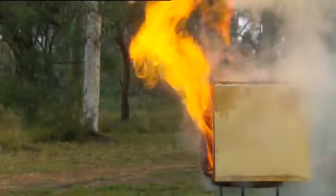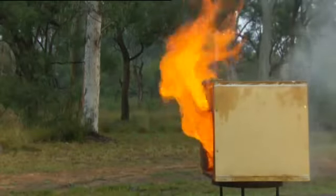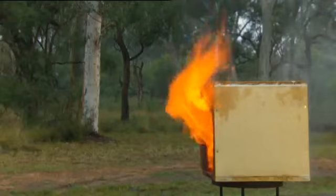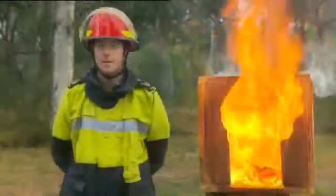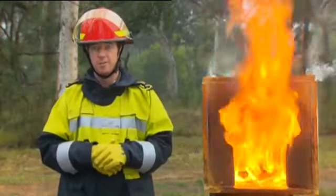They expand rapidly. But because of the confines of the compartment, the pressure builds up and the burning gases explode through the opening with tremendous force. That's a pretty powerful backdraft considering the small amount of smoke involved.